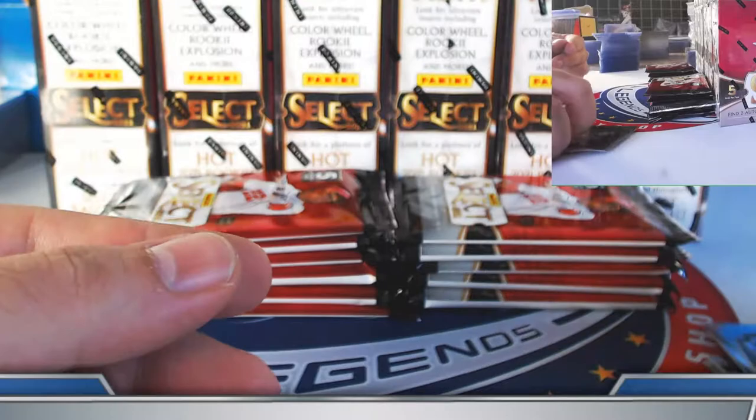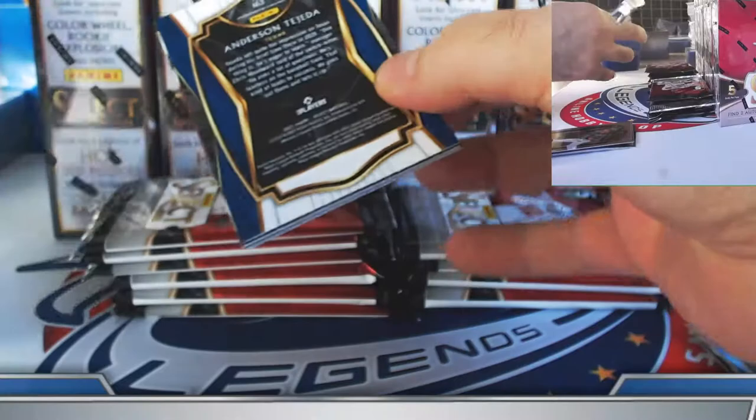Base. We will cover the diamond level base cards, which are one per box. We'll cover those in the recap. We'll keep track of the diamond level silvers as well as we pull them.